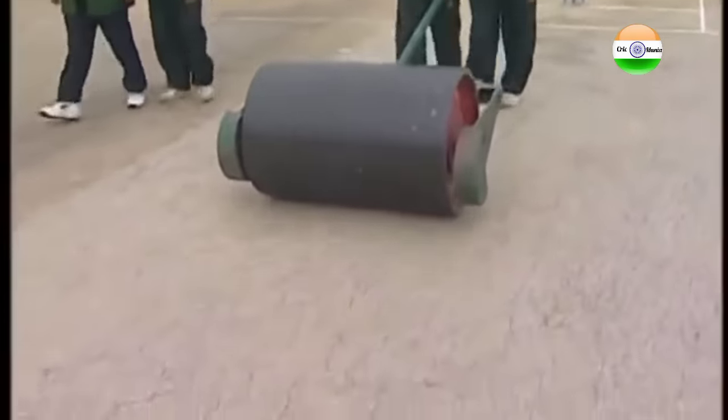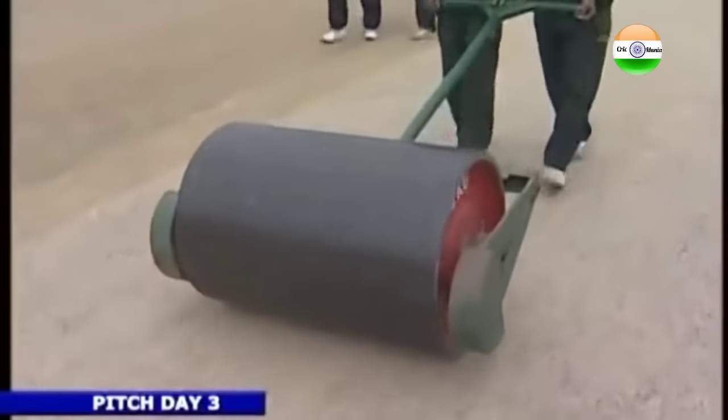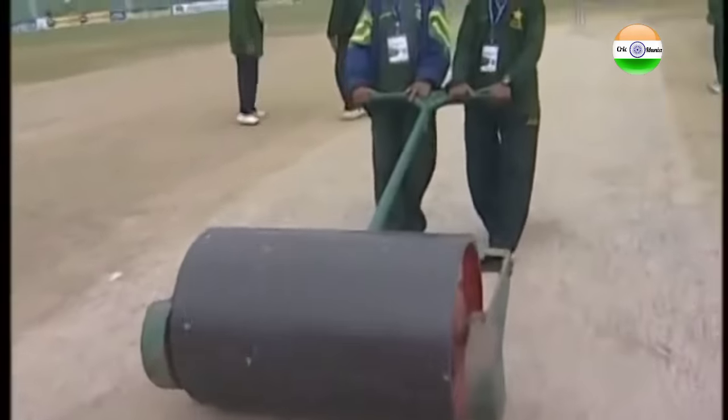It's a grassless pitch, lifeless pitch, full of cracks, but those cracks will not disintegrate. It's well bound, well compacted. It will continue to be a feather bed.